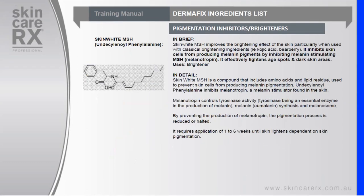Next we have our skin white, MSH. This works to improve and brighten the effects of the skin, when used with classical brightening ingredients, things like kojic acid and bearberry, which are all found in our pigment fix product that is working to prevent that pigmentation in the skin. It inhibits skin cells from producing melanin and pigment to inhibit that melanin stimulating MSH, which is that stimulating hormone, which we talked a little bit about in that pigmentation process, but don't worry too much about that. Just know that it's working to prevent that chain reaction of pigmentation appearing in the skin. It includes amino acids and lipid residue.